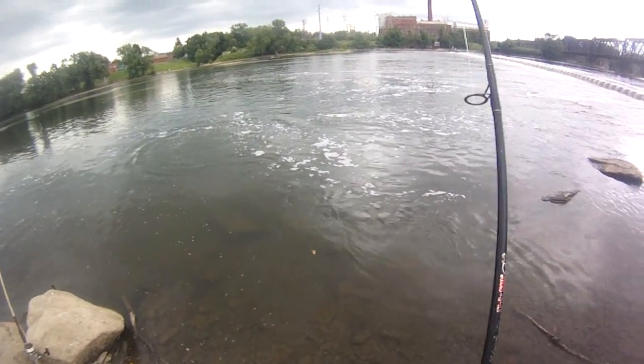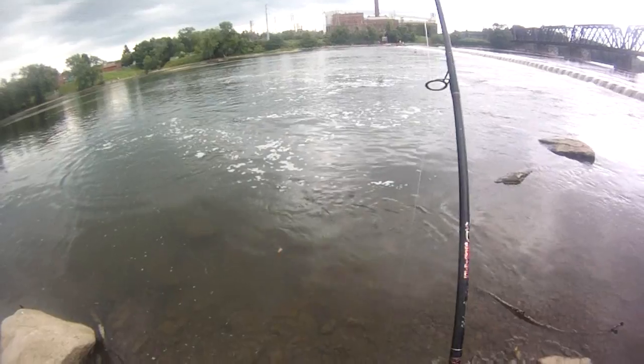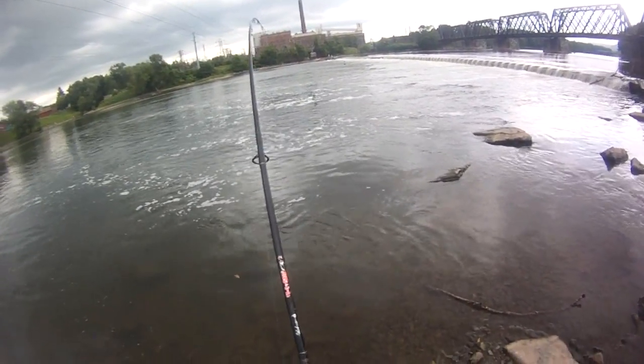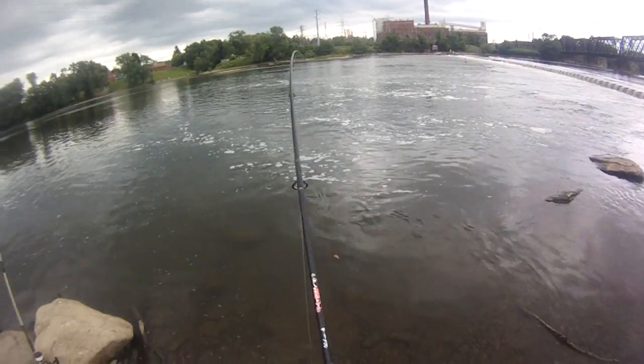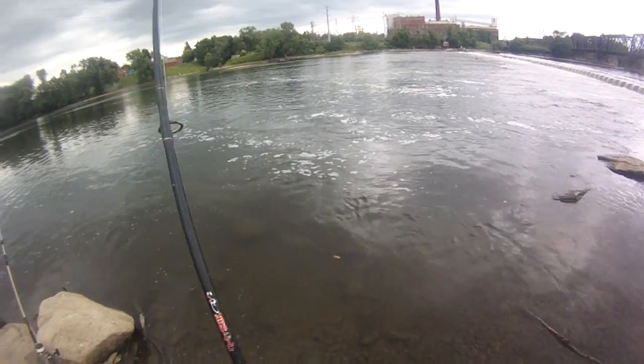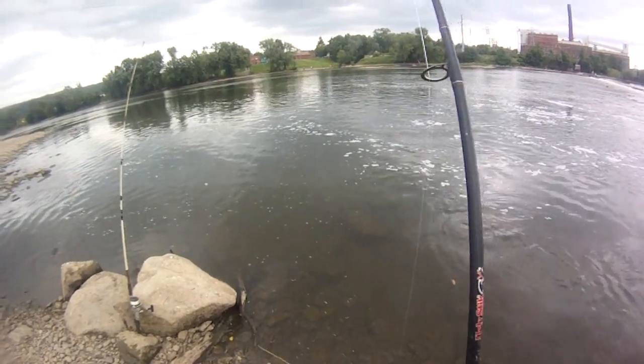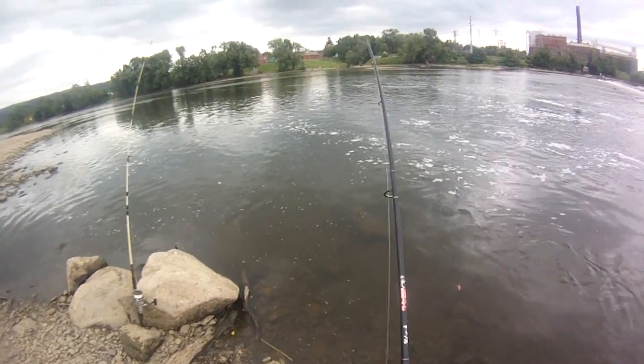Here, that was a skinny cat or a pike? Couldn't tell. Fighting like a cat. Really dogging it, doing little circles. Sometimes the pike do pick up cut bait though.